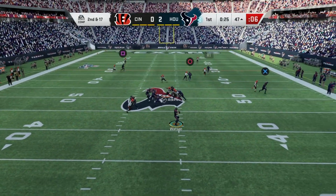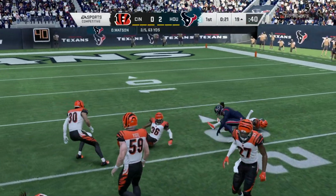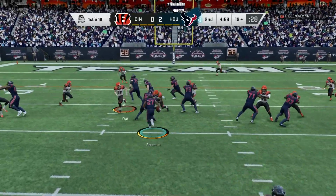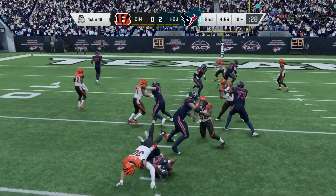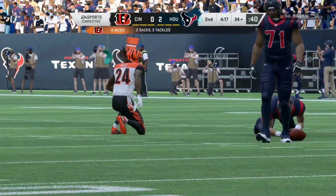17 yards to go on 2nd down. A pass down the middle is fought for. 1st and 10 at the 19. Watson hands this to Foreman. Here's Watson. Blitz coming and down he goes.